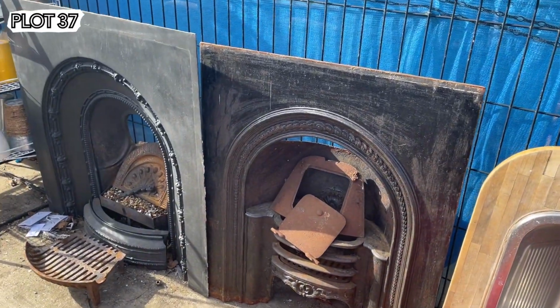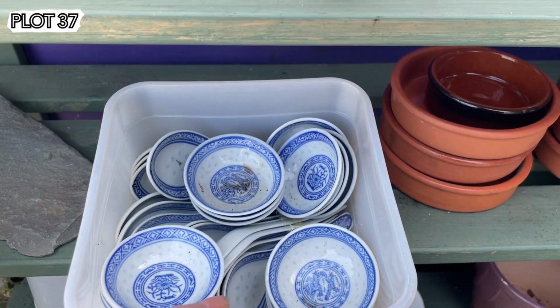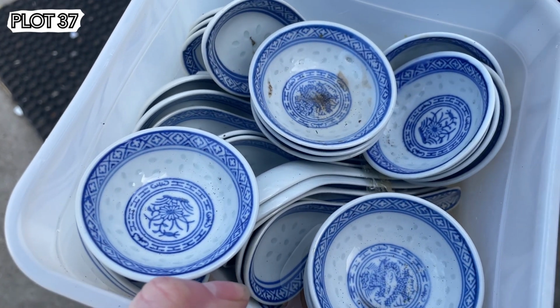It's lovely fireplaces. Aren't they sweet? They are nice. Sorry, but I'll share them with you as well. Should we get all of them and then just... We'll sort it out between us. Yeah. Is that a spoon as well? Yeah, they're the spoons and the little bowls.